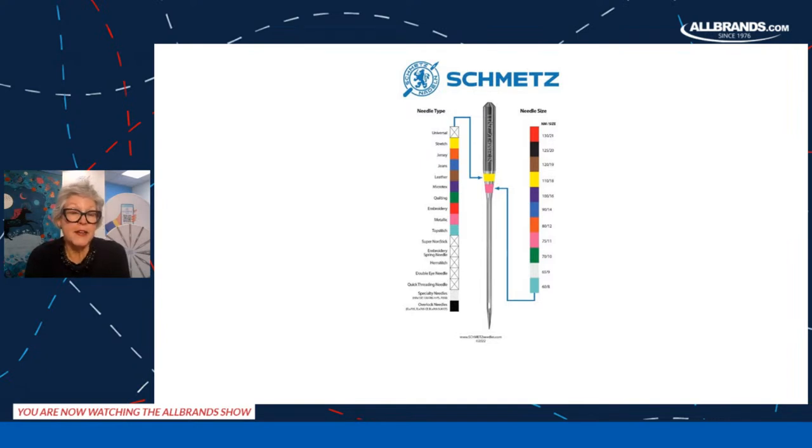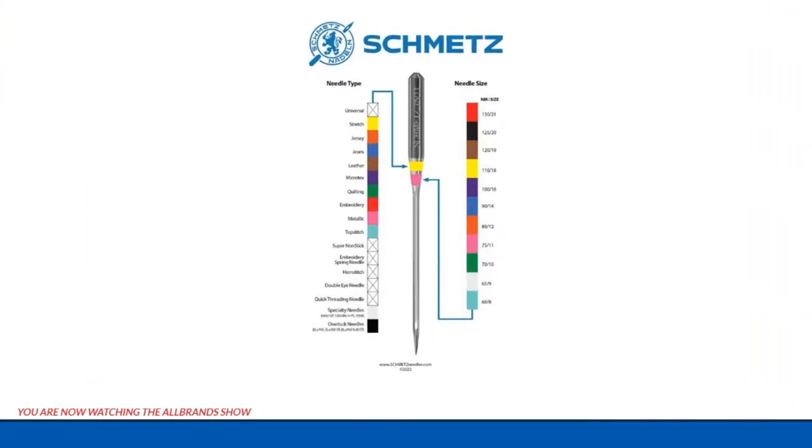On the right-hand side of this sample, we see the column is labeled needle size. So each needle size is assigned a color. Now look at the needle between the two columns. The top color band identifies your needle type, and the lower color band identifies your needle size. So on this sample here, the top color band is yellow. So what kind of needle is this? Well, we look off to the left and we find yellow is a stretch needle.